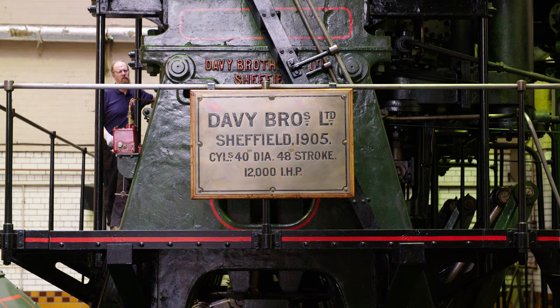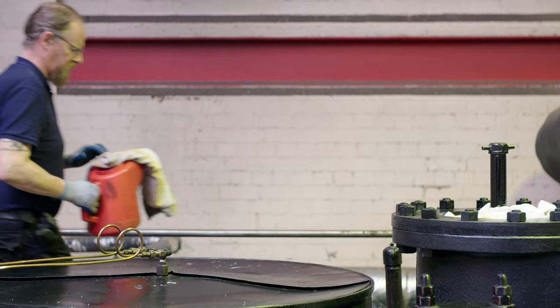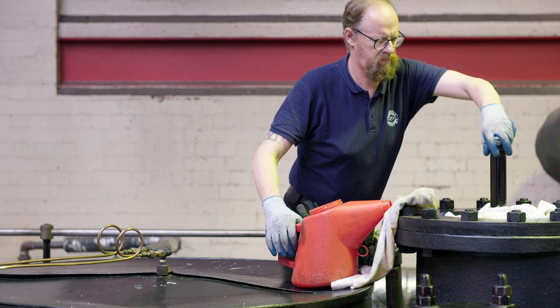At 11 o'clock, we'll turn the engine over slowly to get any moisture out of it from the steam. At that point, we can then add the gallon of oil across the three cylinders to lubricate the engine. It's then ready to run at 12 o'clock.